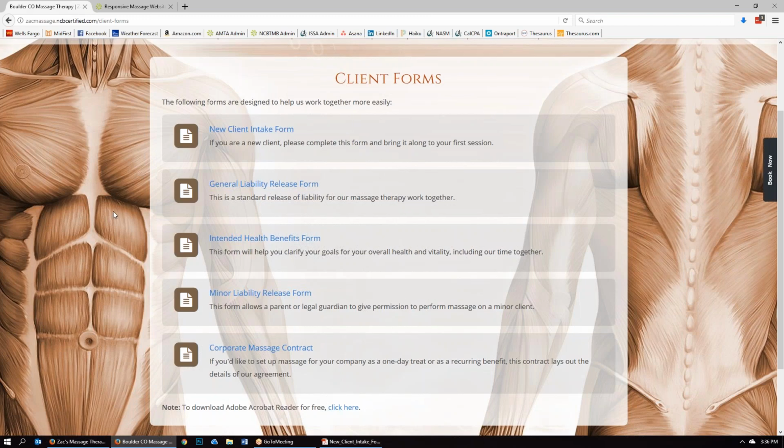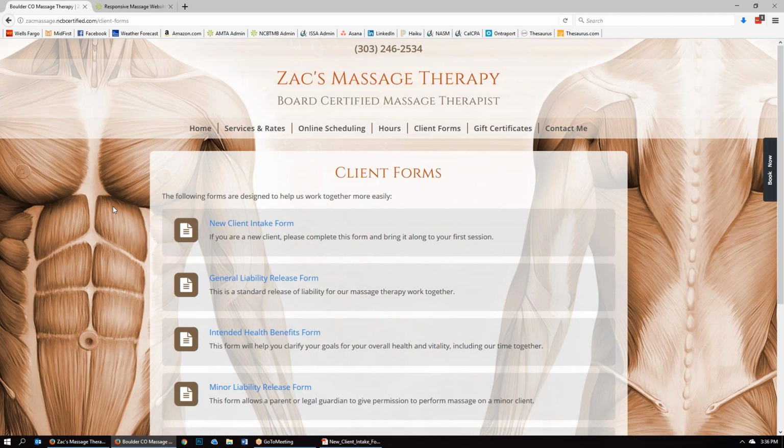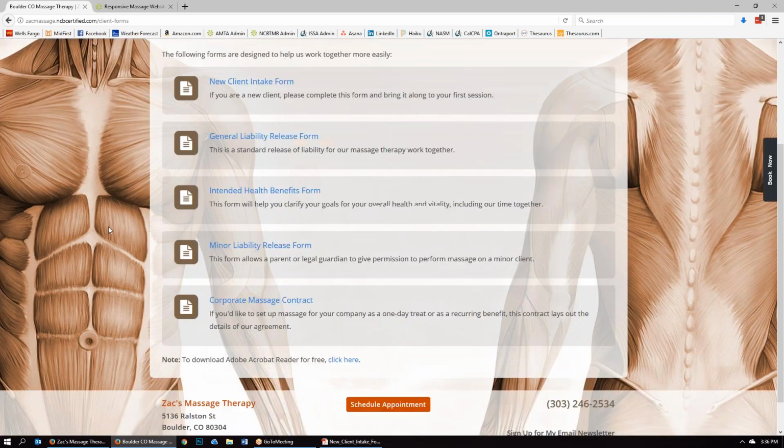There's no other company that you're going to go to that's going to provide you with a little mini library of client forms, whether it's a general liability release, a minor liability release, or even a corporate massage contract. You guys can tweak these as you need to, but we've really designed them so that you don't. So they cover all your bases right out of the gate.